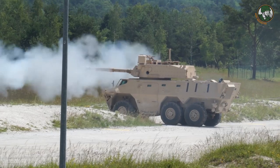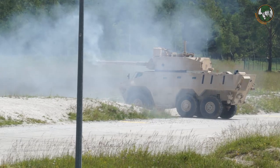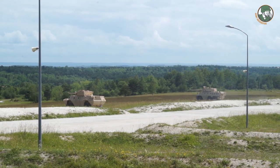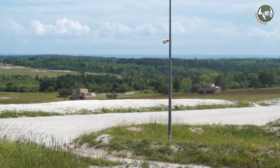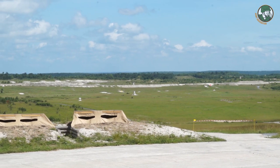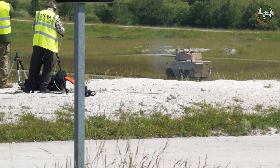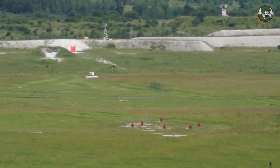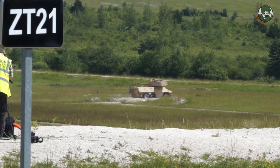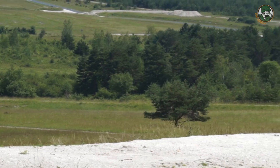targets. Because it's a two-man turret, there is also an autoloader involved in this operation, and the autoloader has a capacity of 16 rounds. Those 16 rounds can be a combination of HE and AP ammunition. Alongside the main gun, there is a coaxial machine gun installed, and on top of the turret, there can be an additional pintle mount machine gun, either 7.62 or Cal 50.